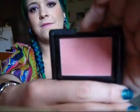I also like Tickled Pink from e.l.f. It's more of that color. Ugh, this lighting is horrible. Sorry. Like that. There you go.